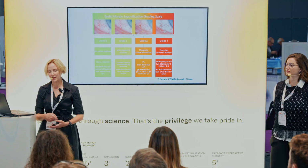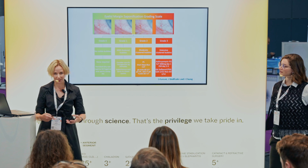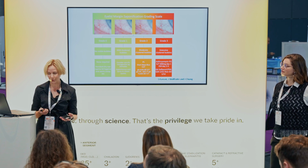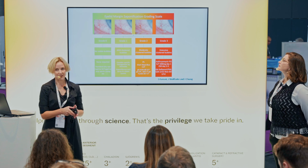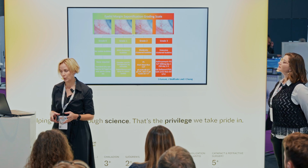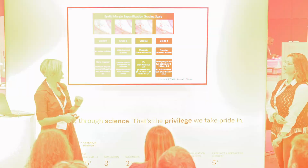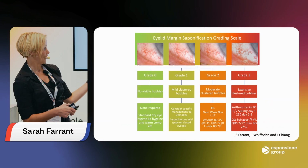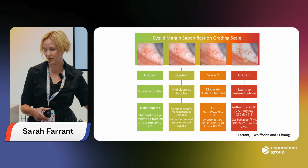So what we've begun to develop, and it's still in research stages, so we're still understanding exactly how this will fit in, is a grading scale which also tries to give us a treatment protocol. Okay, so watch this space for how this will emerge. But you can see in the treatment protocol, when we have zero saponification, we're just carrying on with our normal, general management of dry eye disease, okay?